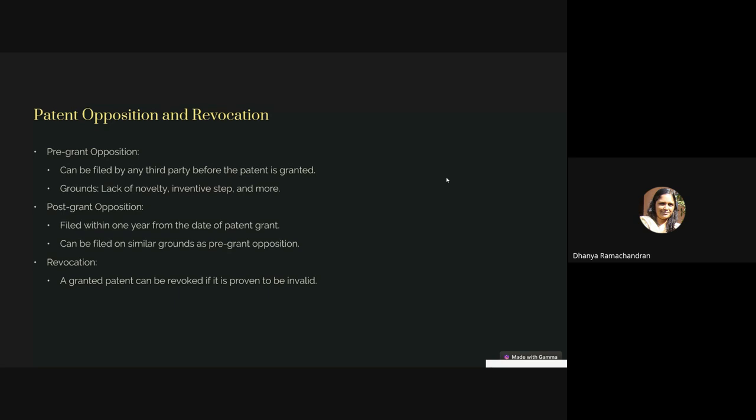So this convention application is basically Paris Convention application, and PCT is Patent Cooperation Treaty. Both of these are treaties where, in the Paris Convention, you have more than 190 countries as signatory. And in the Patent Cooperation Treaty, you have close to 160 countries as signatory. If you file one single PCT application with the International Bureau, that is, PCT is basically governed by the World Intellectual Property Organization, then you will automatically have the provision to get protection in these 160 signatory countries.